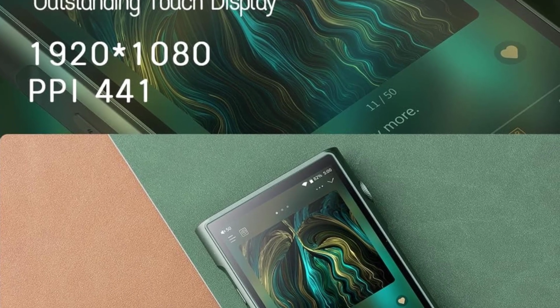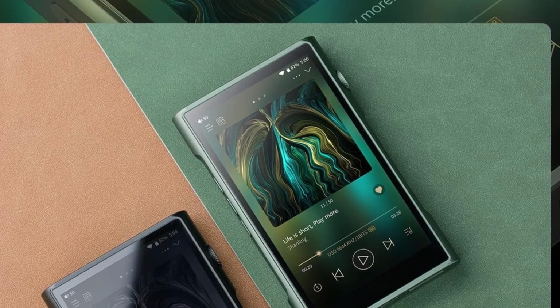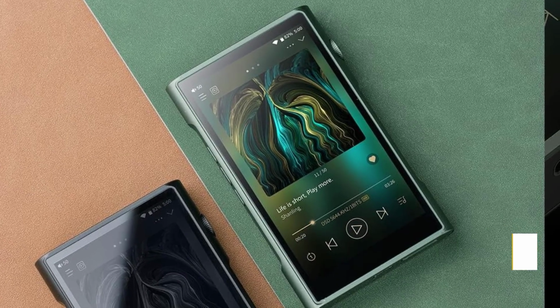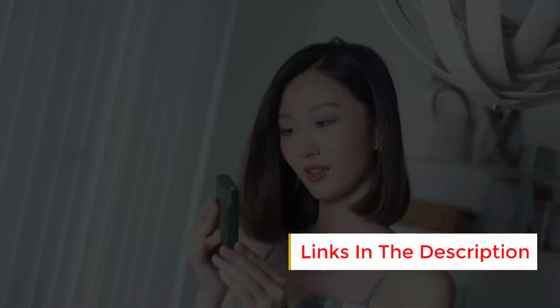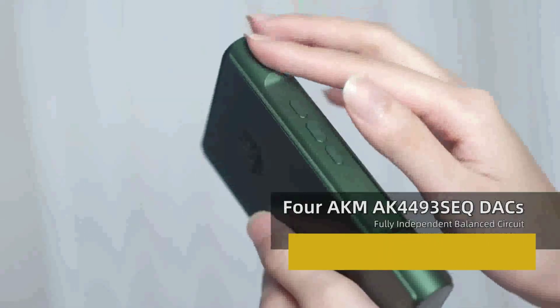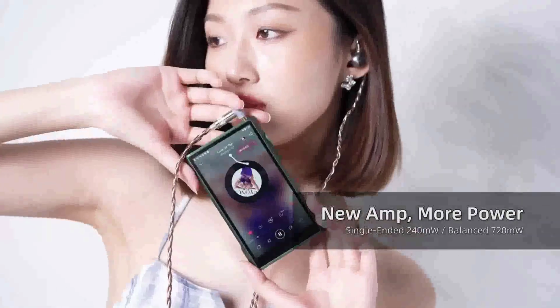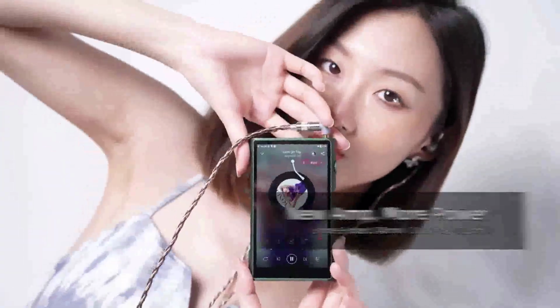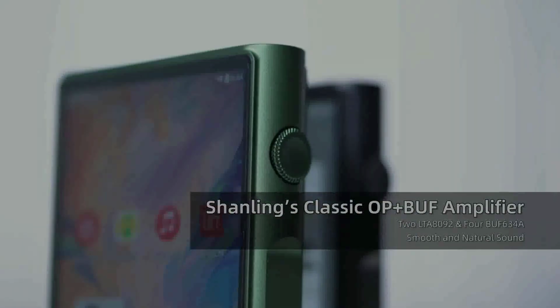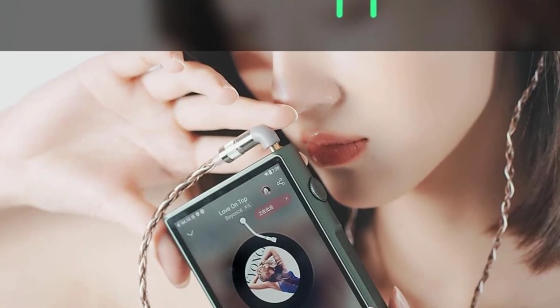Quad DACs and dual amps drive this bad boy's sound portion, while the hardware is driven by the outstanding Snapdragon 665, which is even a step up from the more expensive HD music players on this list. That means it's one of the most stable and smooth user experiences I have had on one of these devices. Sound quality is second to none when paired up with capable headphones. It produces a vibrant, detailed, and true-to-source material sound.